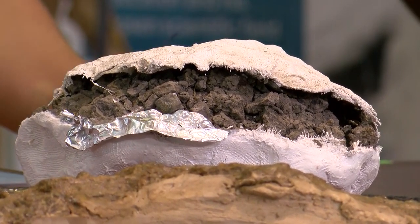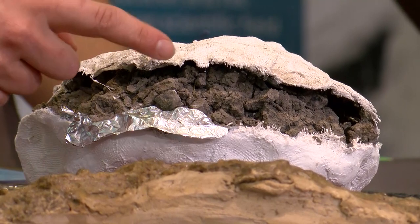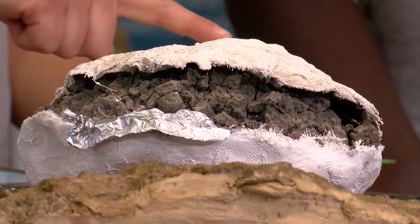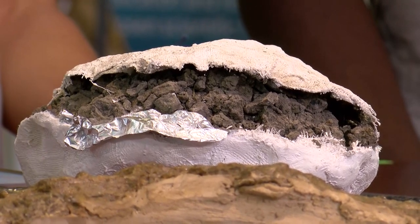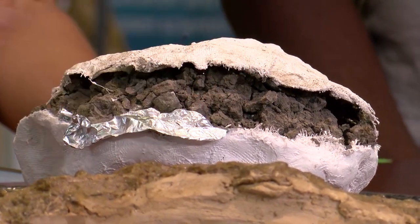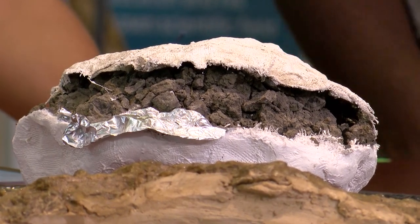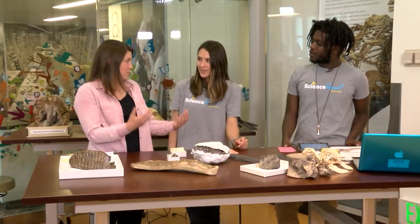Yeah, exactly. So you can see here, I've started to open it up. I know, because I put the plaster on it, that there is a bone just under here. But I can't open it just yet, because we have to make sure that all this bit around the edge is glued solidly together so that it doesn't crumble and break when we open it up. We want to protect the bone.